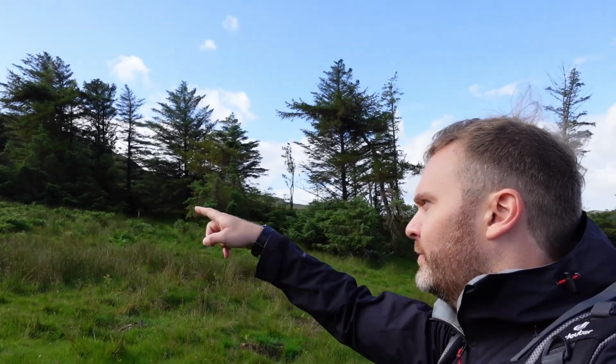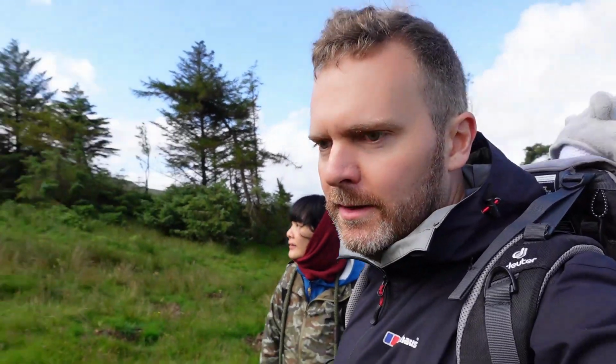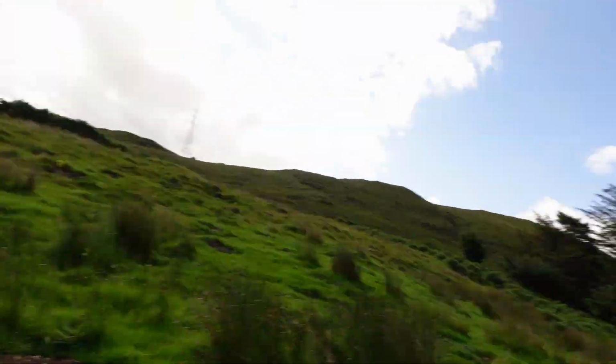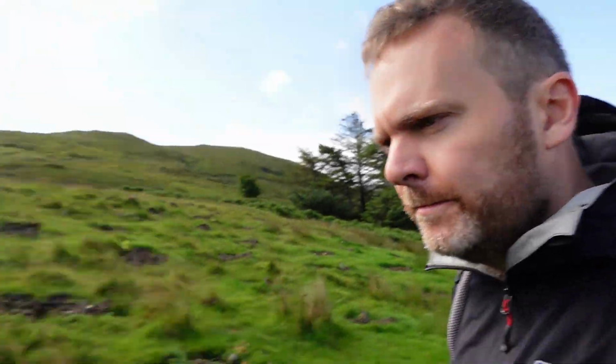So I think the Marble Line path's just up there. I think just over the crest of the hill is the old winding house. It's an old building that used to pull a tram up from the harbour. It used to go to a quarry which was the only marble quarry in the United Kingdom. This is Skye Marble. So the old tramline track route is now a walking path called the Marble Line.